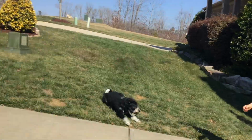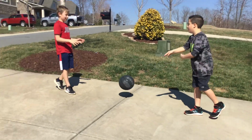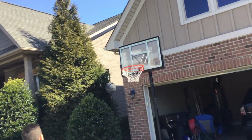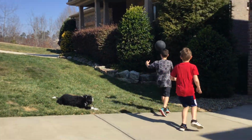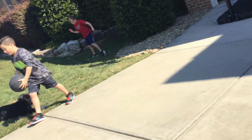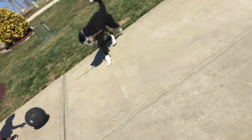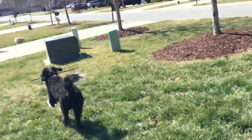Hey, he can make any shot he wants. He's just trying to get the lead. No, but he's trying to throw off. Well, cause you're gonna. Oh, just misses, and Julian's ball out on Mason. You got Max eating a stick, laying down, watching, having a good time, and he's up, running away.